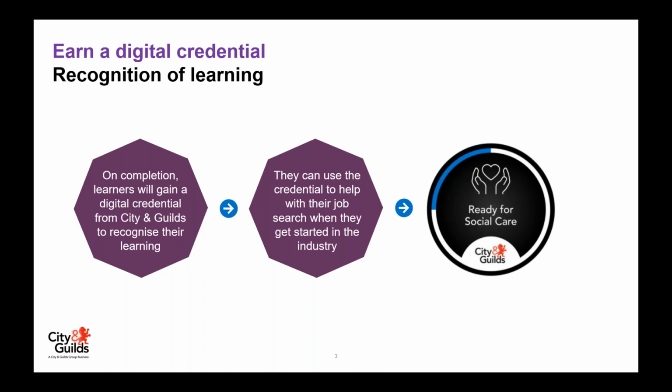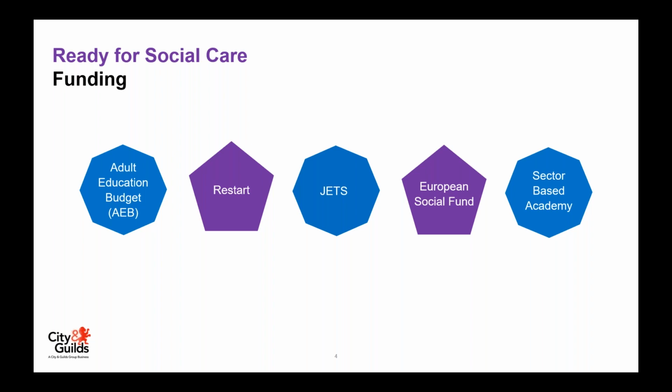The Ready for Social Care product is fundable under the funding streams highlighted on the screen: the adult education budget, the restart program, the JETS program, various programs funded through the European Social Fund while it's still with us, and the sector-based academies. So there's quite a broad array of potential funding opportunities should you want to offer this product to learners or individuals that you're supporting. Our business managers will be able to give you more information about that aspect.